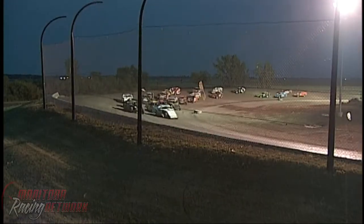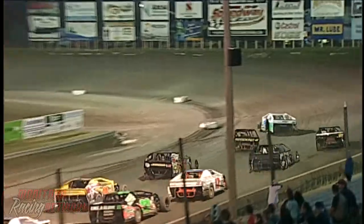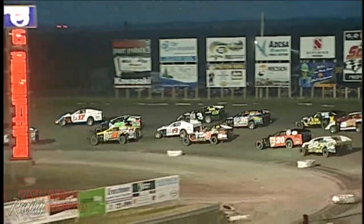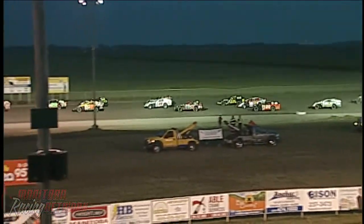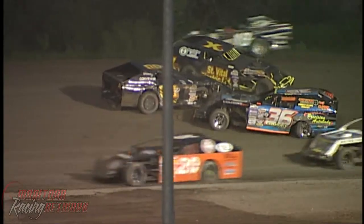So they're going to be getting the green flag here. And we are, put the pedal to the metal. We're green flag racing at Red River Co-op Speedway. Look at the slew of cars going around turn 2. Oh, we've already got a spinner. It's the 00D of David Delane. We got cars everywhere. Oh boy.